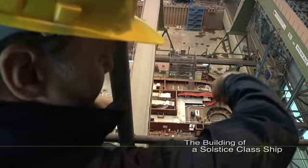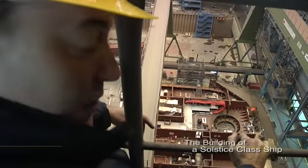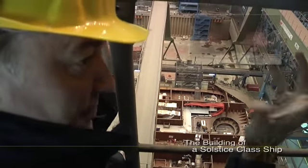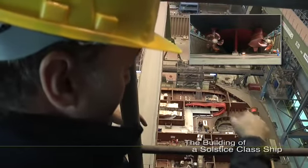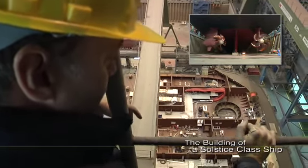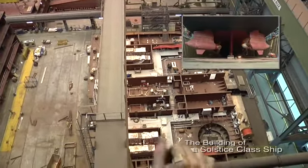So that's where those propellers go, and if you look at any of our other documentaries, like the one where we had the Solstice in the dry dock, you'll remember we were talking about the azipods, which are those propellers that rotate through 360 degrees. Well, there's the hole that they fit in. In about 5 months' time, they'll be plugged up. Very cool shot. Let's move on.